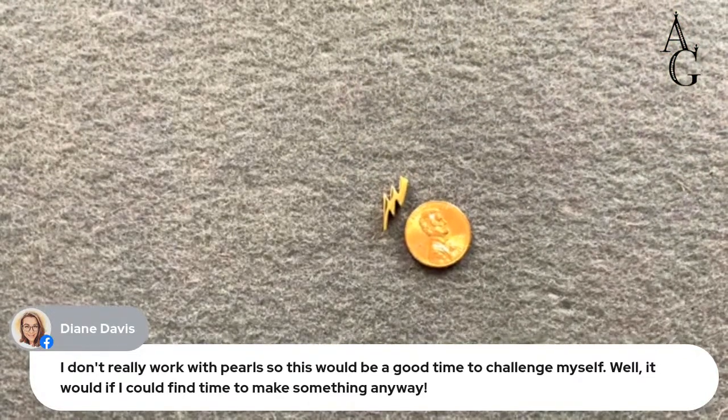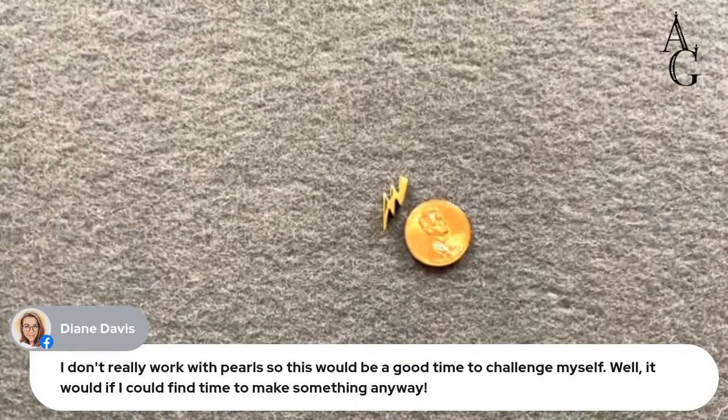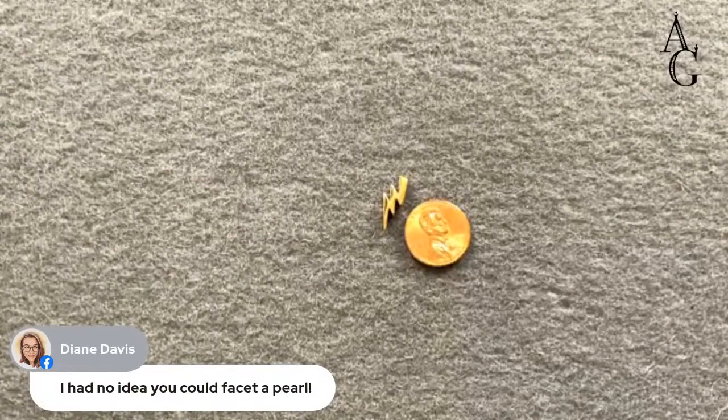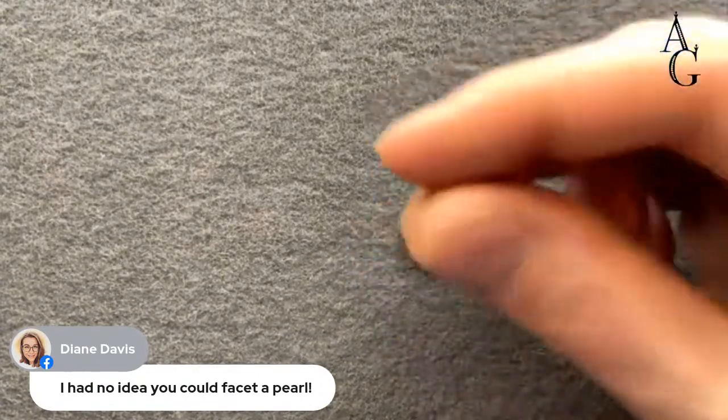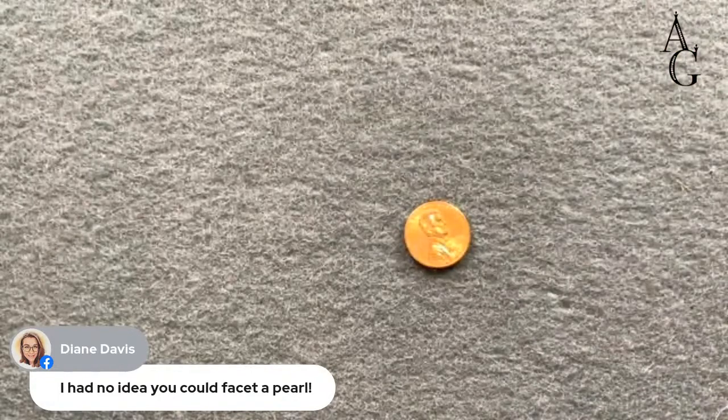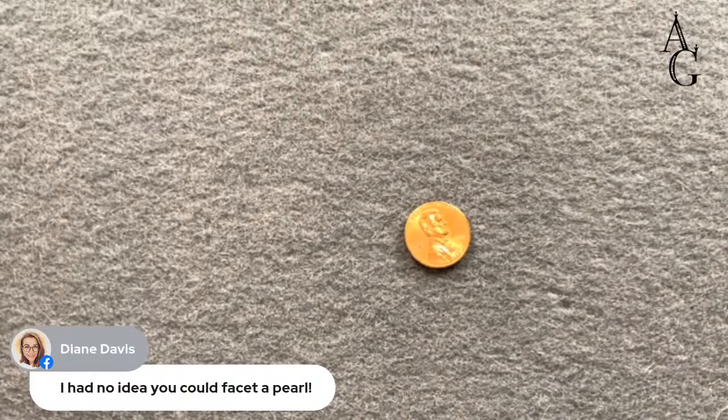Diane, I think that faceted pearl's calling your name. Some people think pearls are old lady jewelry, which I don't agree with. But if you are not into traditional pearls, the faceted pearls are really cool because they have that kind of pearl look, but they're a little bit different. And we are working with old stock faceted pearls, so you're not going to find these easily other places.